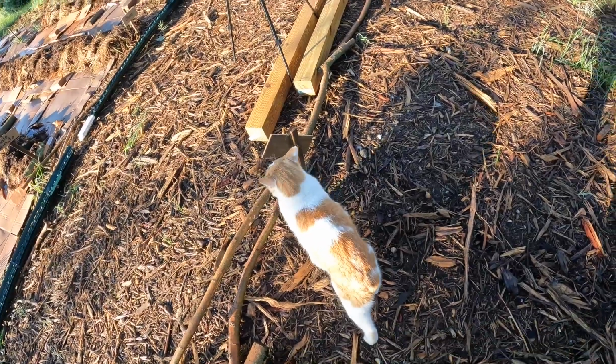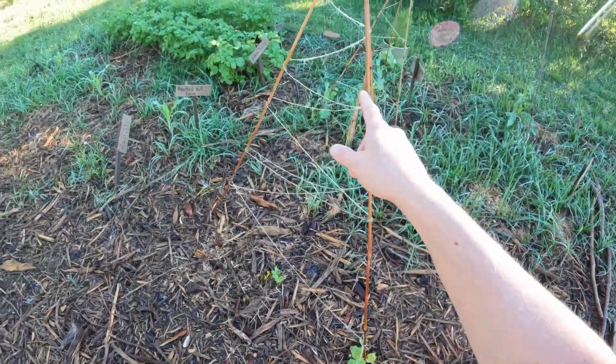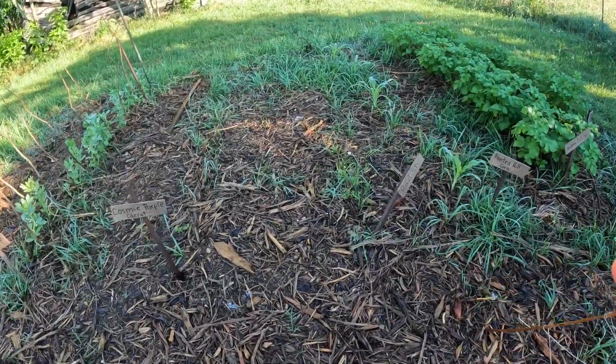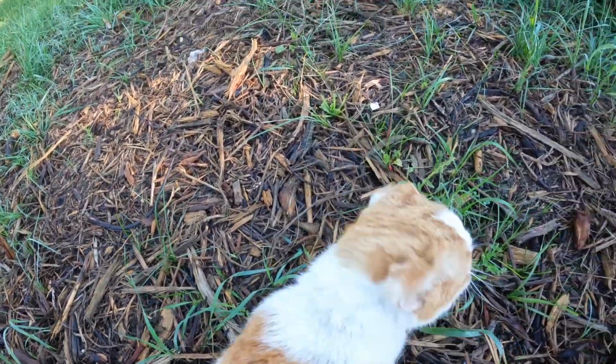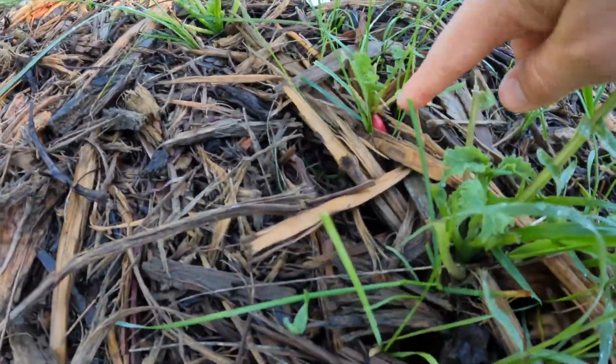Alright, I got my helper in the garden. We've been checking out our beans and our peas. And I'll show you something he's been eating, the radishes. Was it you, Tiny Tim? Was it you, baby boy? So something's been eating them. You can already see this.